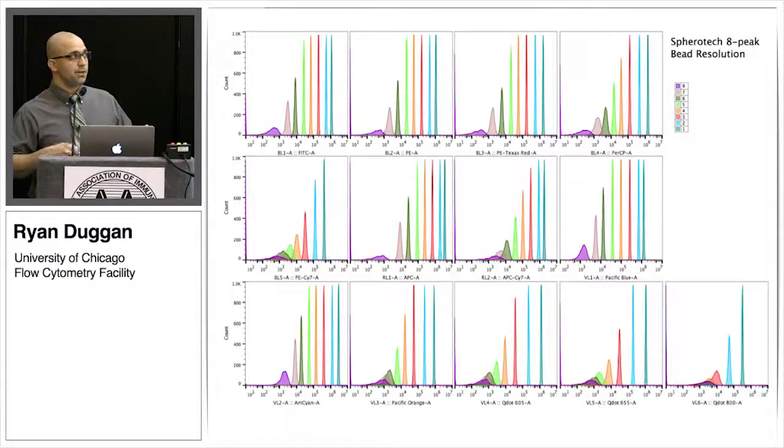And so this is the data from the NovoCyte. Again, qualitatively, you can see that, yes, we can resolve 8 peaks across many of the channels you'd expect to. Typically, in the far red channels, the resolution is not that great on any of the instruments, and that's more of a dye chemistry issue than an instrument detection issue. But this is pretty much what you'd expect across the board from 8-peak beads.